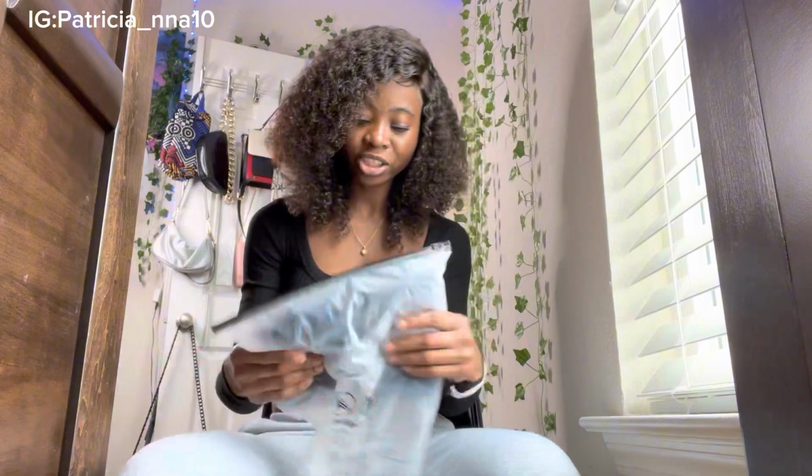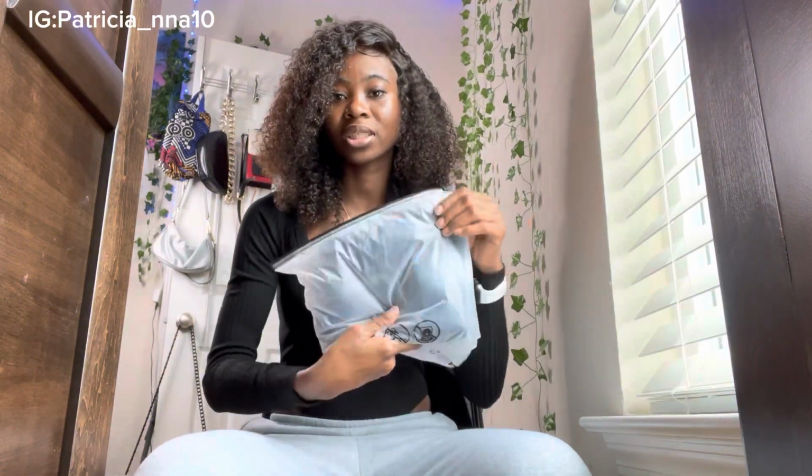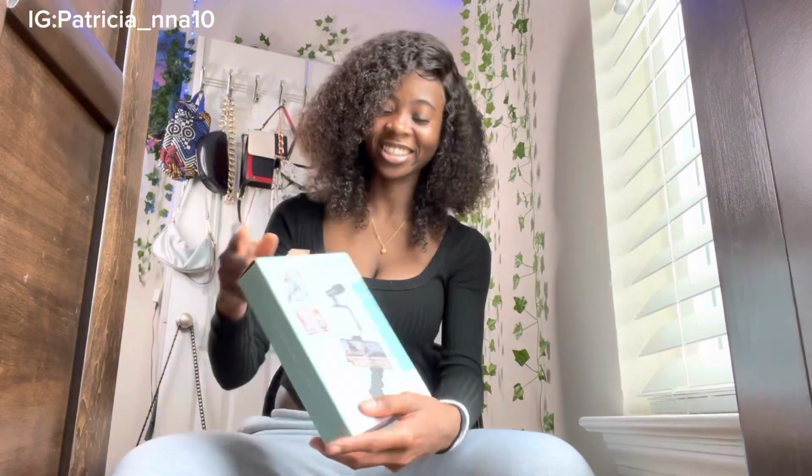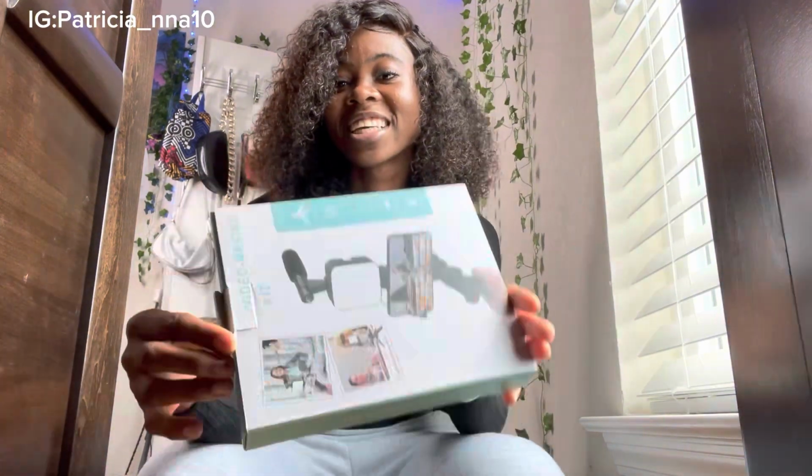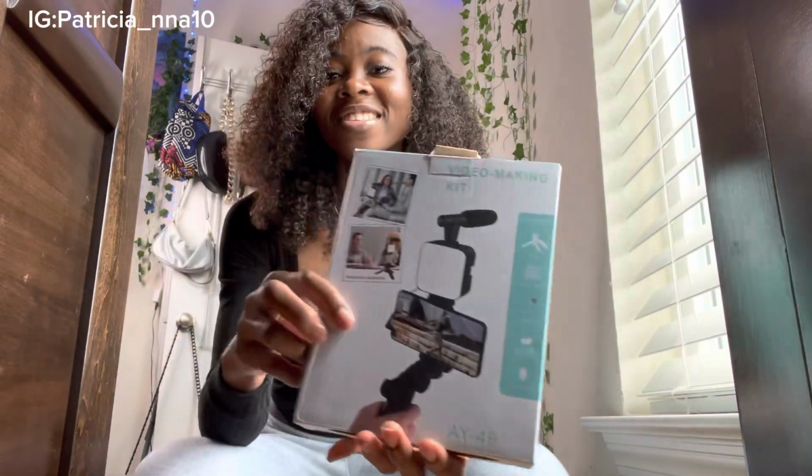And then I got jeans. This is the jeans I got. It's good. I got it from my little sister anyway, so I can't open it. And then let's open this one. Ooh, I got this from Shein too. This, I love it. It's giving. Ooh, this is cute.